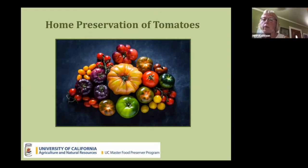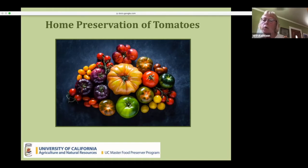Good afternoon, everyone. Thank you for joining us this afternoon. I will start with a short slideshow that emphasizes the safety measures that must be taken in order to make sure that your tomatoes are saved in a safe way that is not going to cause any harm.